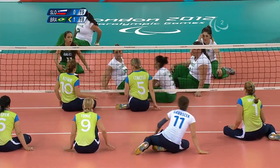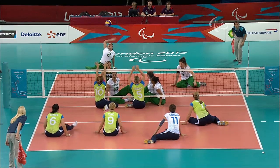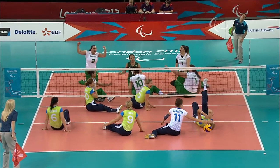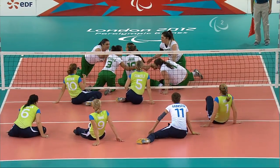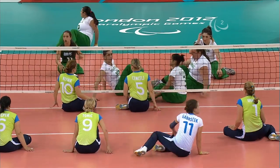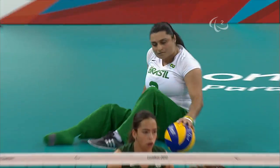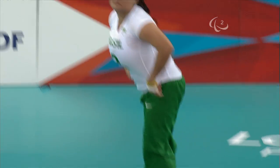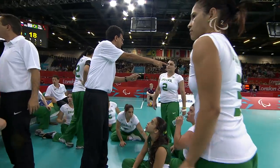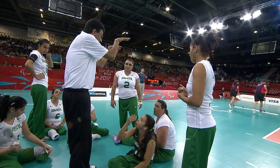Jana with a ferocious shot. You can see the number 11 there for Slovenia. She is the libero, the defensive player, the defensive specialist. Gabraszczak, who has just come onto the court as Brazil have just reduced the arrears now. Right back in this second set. Well, they're never really out of it, but Slovenia's lead is now just 1 point, 19-18.